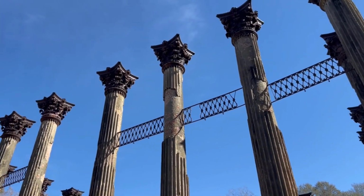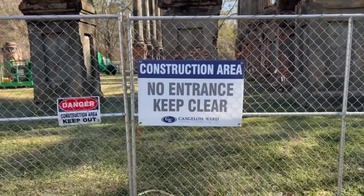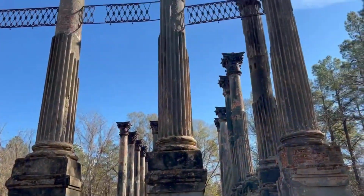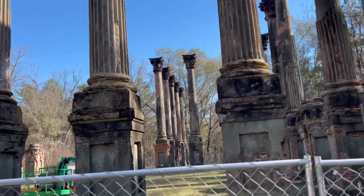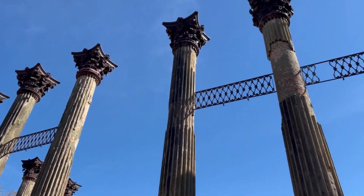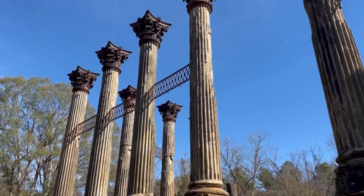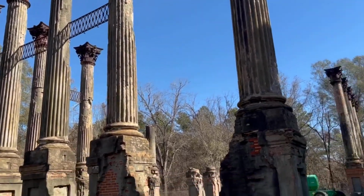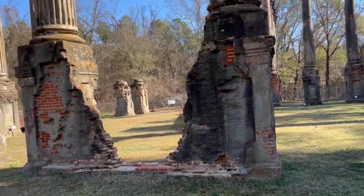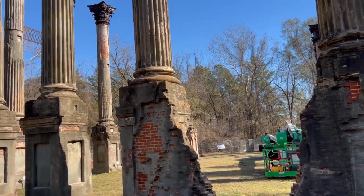Holy smokes, these things are big. And the ironwork that you see. Yeah. But there is currently construction, so it kind of messes up the whole idea. This was going to be a cool site, but you can't walk in there and see them and touch them. They're doing a renovation project that was going to cost $3.7 million to make sure these things stood and were okay. Holy smokes, 3.7 million just to renovate just the columns. Can you imagine that? But it's really neat, really great.